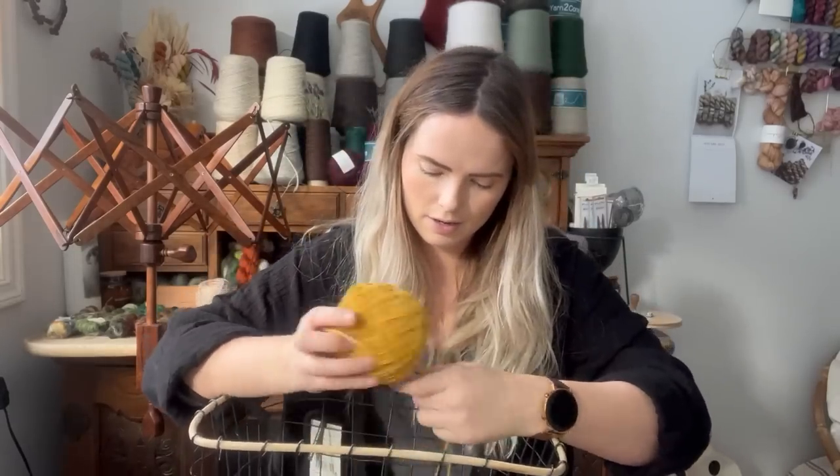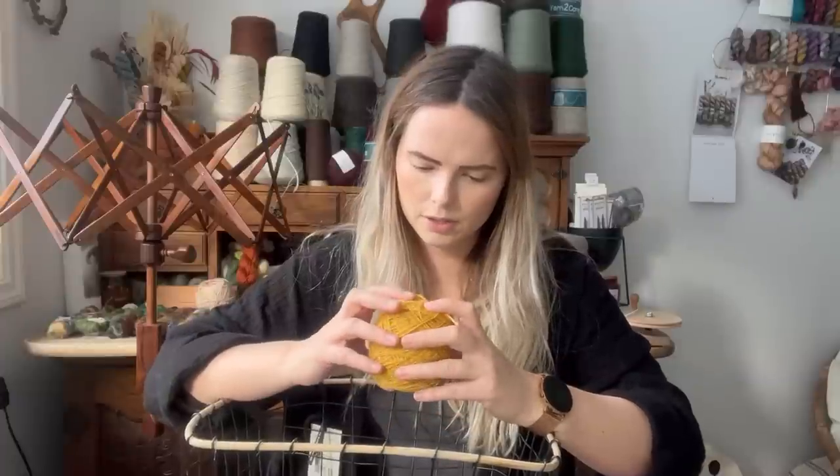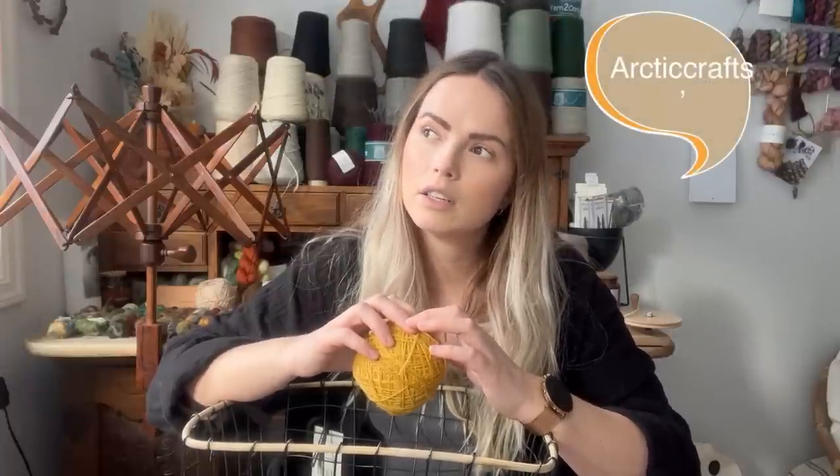And this is some yarn that I was gifted 2 years ago. Arctic Yarns, I believe, is her handle still. If it's not, I will put the correct handle here. And I used this to make a top. I have quite a bit left, and it does have a nylon content. So I'm thinking of making socks with the remainder of what I have.